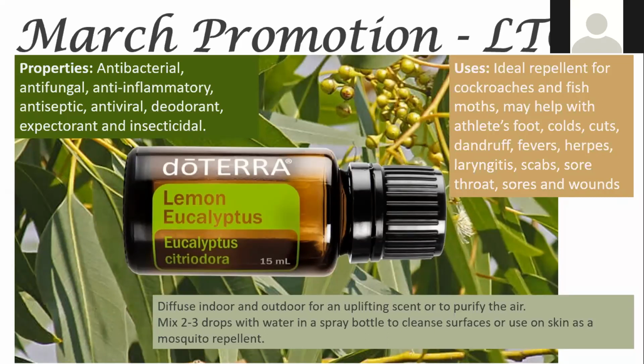Mix 2 to 3 drops with water in a spray bottle to cleanse surfaces or use on skin as a mosquito repellent. Now, the CDC confirms that lemon eucalyptus is more effective than DEET to repel mosquitoes. It can also actively disrupt and destroy the biofilm that surrounds and protects Candida albicans, also known as yeast infection.